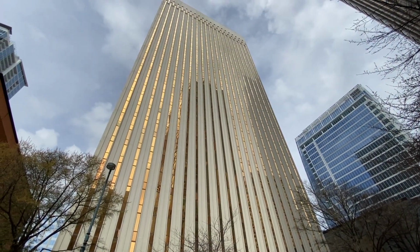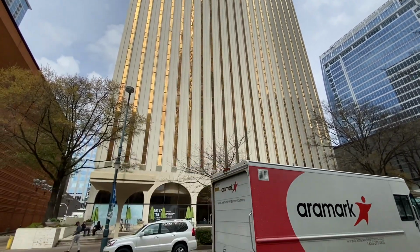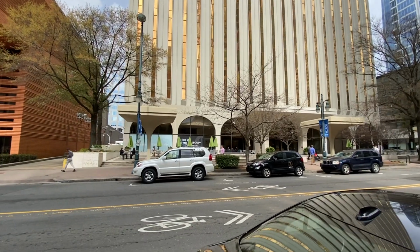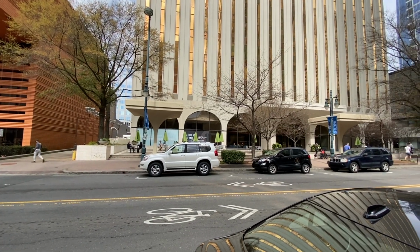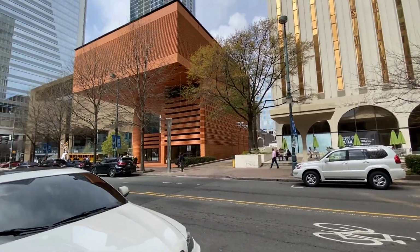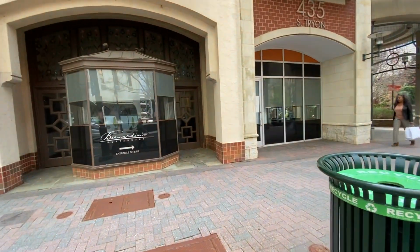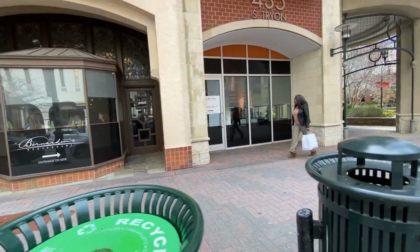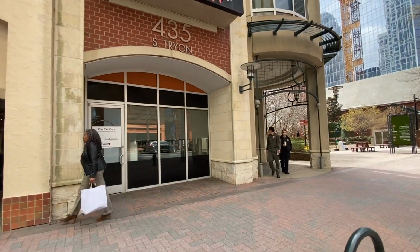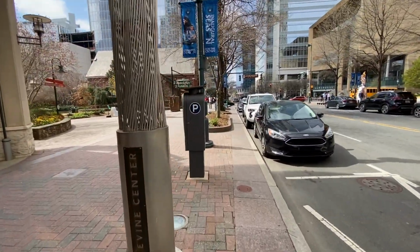So this building with the gold windows that stripe down through it has retail available, 3,300 square feet. So if you're looking for a place, you might want to get in on that. It's an interesting looking building over here too. Right across from Bernadine's, is that right? You're at 435 Trine. People in there getting some lunch.